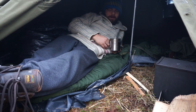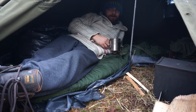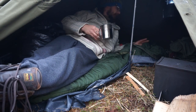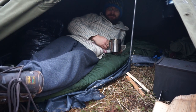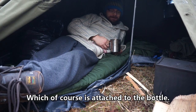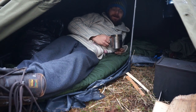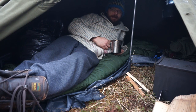Morning folks. Stove going, got a coffee on. Definitely needed a coffee. Just spent about 5 minutes looking for the lid from a Nalgene bottle, which of course is attached to the bottle. So yeah, coffee definitely needed. Slept really well, woke up a couple of times, rain obviously.